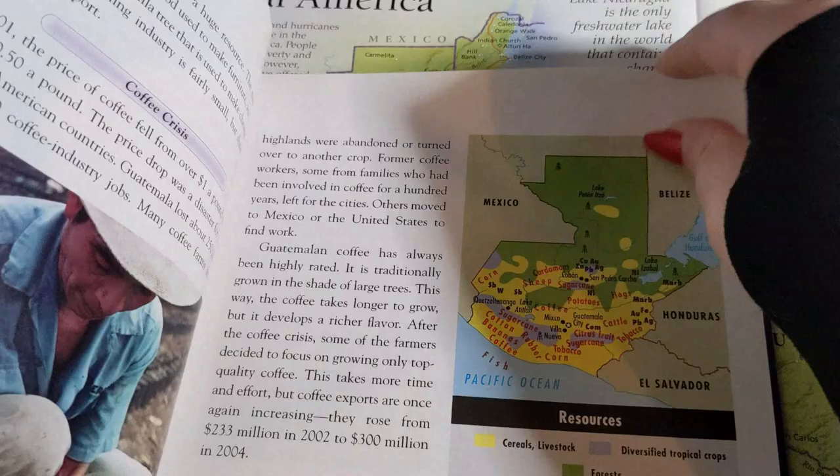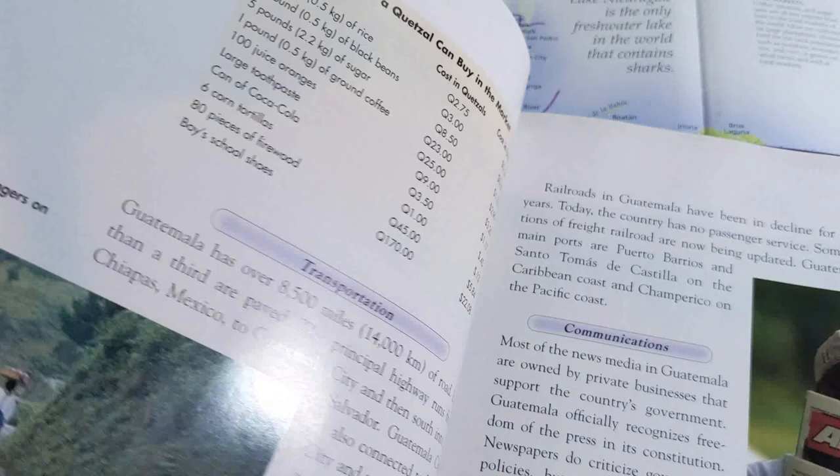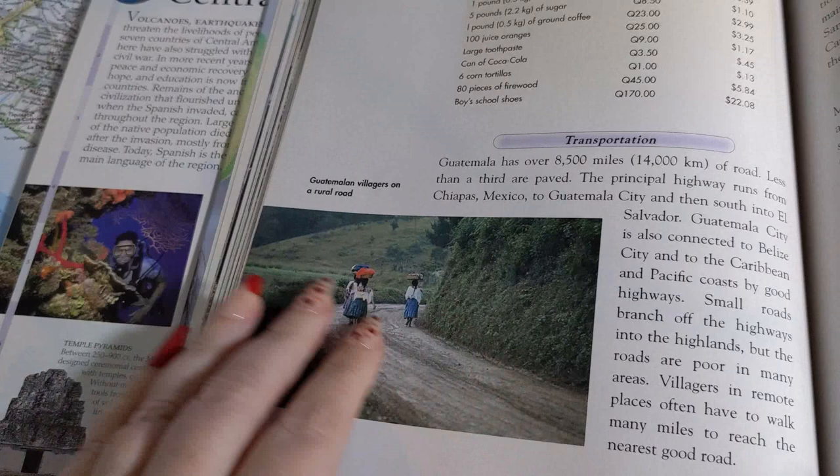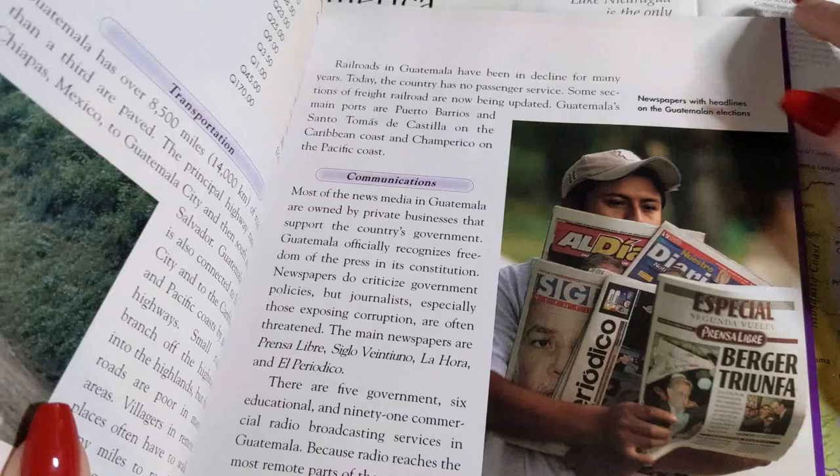And here's some people checking out the Big Step Pyramid in Tikal. It's one of my dreams to climb that. That and Chichen Itza. And, you know, I'm always jealous of people that live in these beautiful, beautiful places. It's just their everyday lives. It's just a normal day for them, but so absolutely gorgeous, right? And here's some newspapers just to show you what the language looks like in Guatemala. They speak Spanish. Look at this wonderful face.